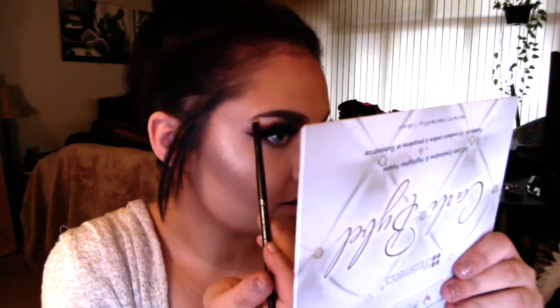Then I just brush back through it with that spoolie to place the hairs where I would like them. Then I take this concealer brush from e.l.f. It's just a tiny little guy like that. And I just clean up anywhere that needs to be cleaned up. It's usually my tail. And I just run it along until I get a shape that I like. And this is the final product.